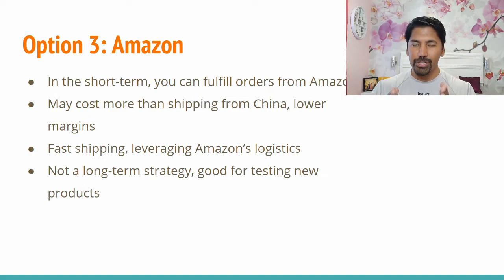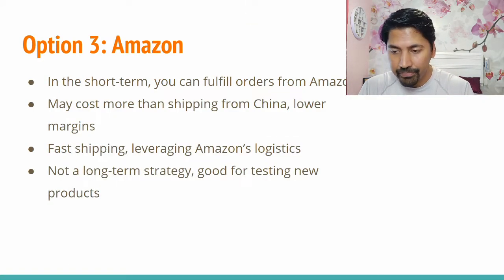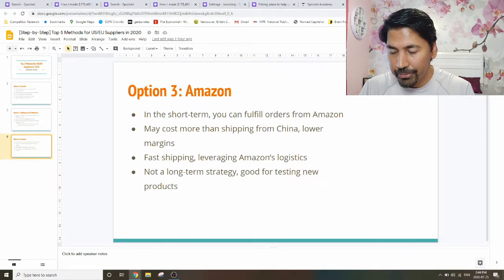You'll have lower margins, but it can be a good way to test products, especially in the beginning, if you're still not sure what you're ready to scale with, right? So Amazon, as I mentioned, is a good one that you can go for.